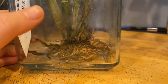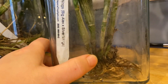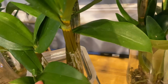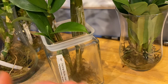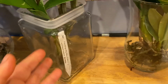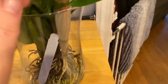I don't think she technically needs a winter rest. This is Firewings. But because of the rotting issue, I'm kind of putting her into a little bit of a rest. I am watching her canes as well to make sure she doesn't get desiccated. She has a lot of strength in these canes, so I think she has some reserves. I just really want to get her past this root situation. I want to see her start a new growth, start some new roots, and then I'll consider giving her a little more access to water. And then the other one that I'm not really resting is, where's her tag?